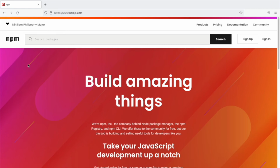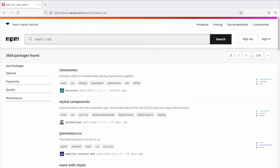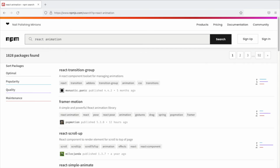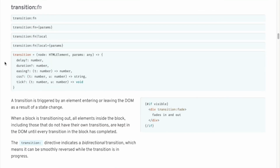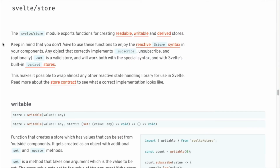The second reason that I think Svelte is the beginner's JavaScript framework is its batteries-included approach to front-end development. A quick search on npm for React CSS will give us something like 3,500 packages with similar results for React Animation and React State. And while the breadth of choice is definitely a strength of the React ecosystem in some scenarios, for the beginner that's just learning, this can lead to analysis paralysis. Even experienced engineers have a hard time integrating new libraries into their application. A quick scan of the Svelte docs, however, gives you built-in support for transitions, animations, and even state management.